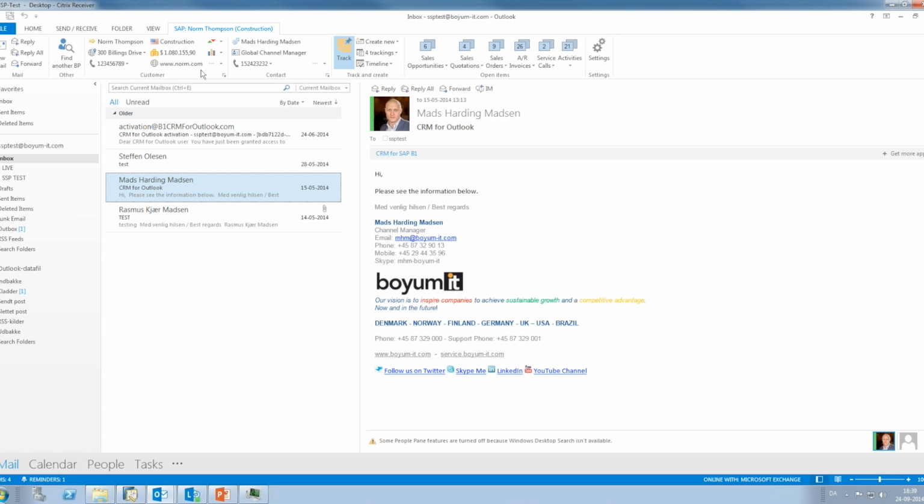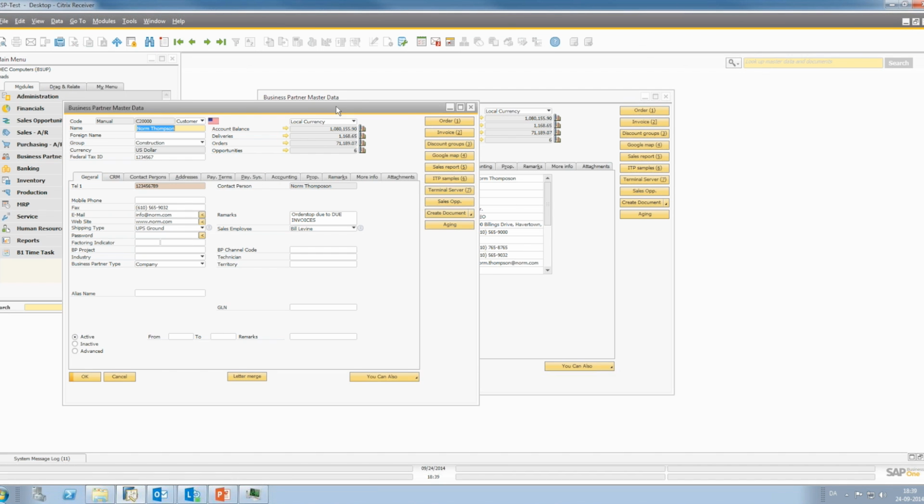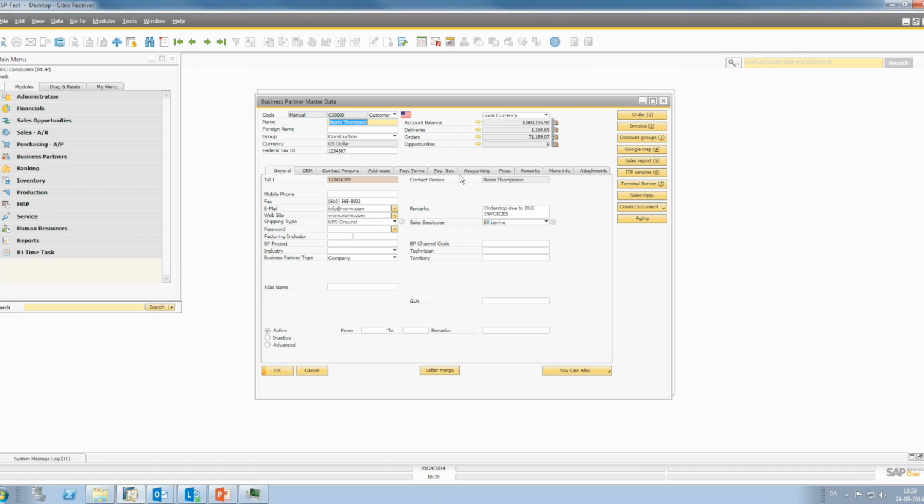All this information is related to this business partner, Norm Thompson. He's a test person, and you can see all this information is from SAP. So if I click on Norm Thompson here, you'll see I jump directly into SAP without doing anything else. It will take me directly to SAP. So here I can see all the related information on this business partner.